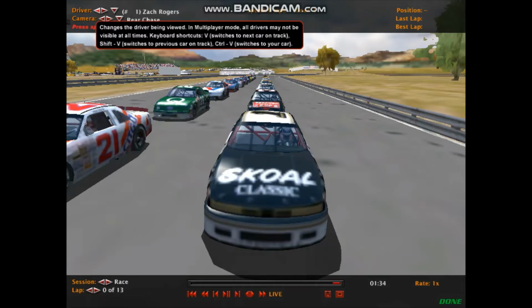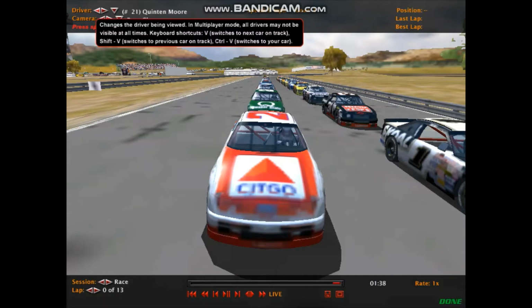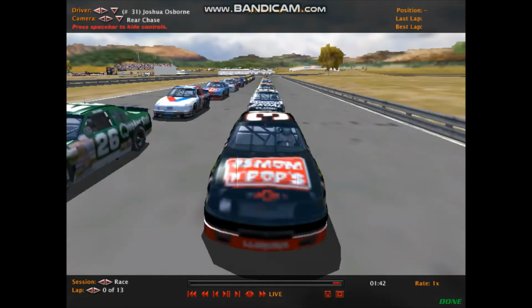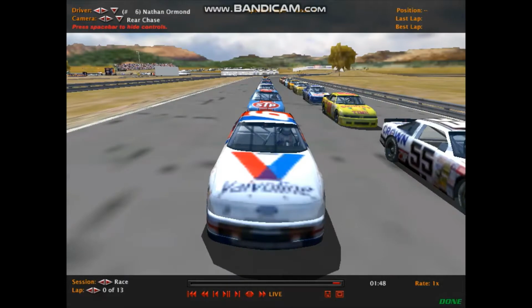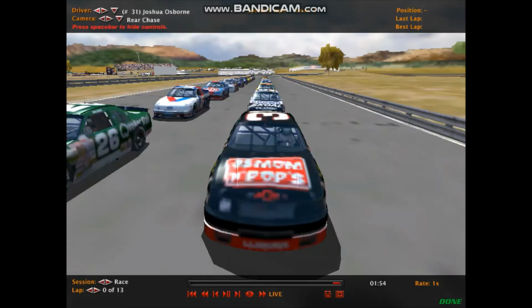Next row has Zach Rogers in car number 1, the Skull Classic Oldsmobile. He'll be alongside car number 21, Quentin Moore, in the Citgo Ford. Next row has Joshua Osborne, car 31, in the Mom and Pop Chevrolet, coming off a big win at Dover, the last race in the tour. He'll be alongside car 26, Quaker State Ford, of Matt McIntyre. He won a race this season at Richmond and California.